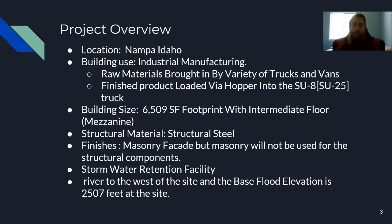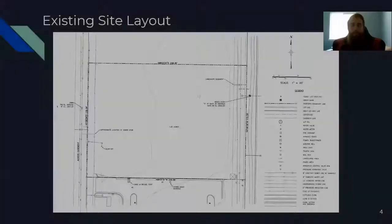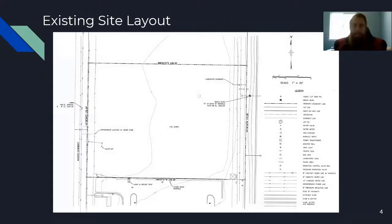A little bit of information on the site itself is that there's a river to the west with a base flood elevation of 2,507 feet. And as you can see in the next slide, this is the existing layout that we had. Running across approximately the middle of the site is our base flood elevation. Entrances will be on the east side, with parking on the west side and a stormwater retention facility on the southwest side of the site.